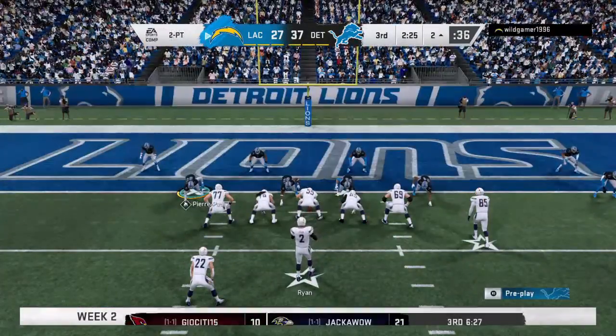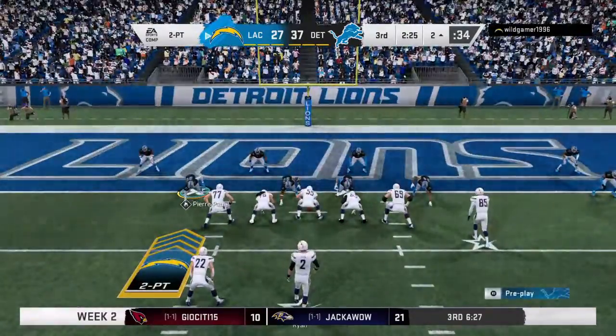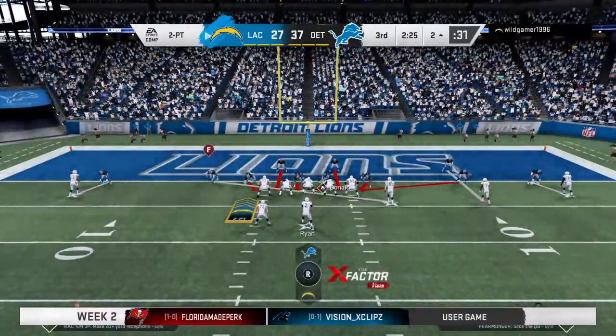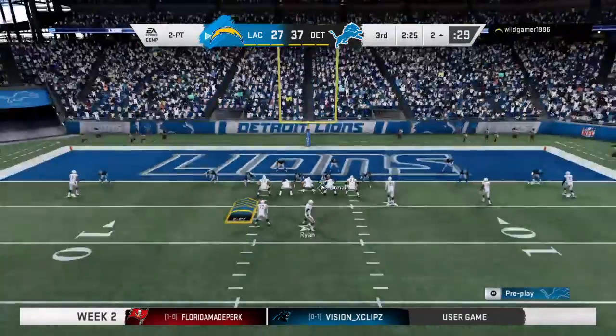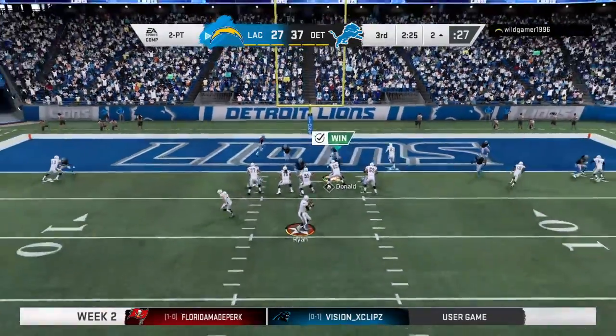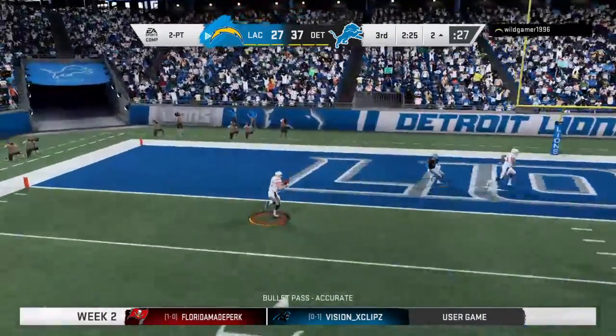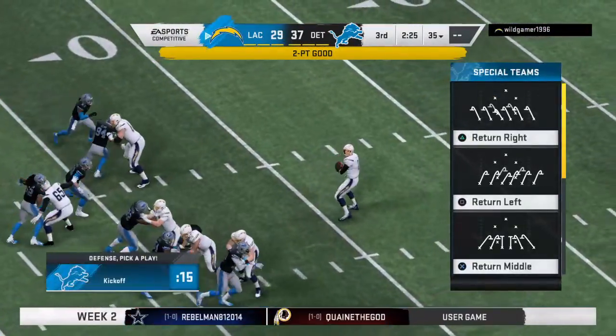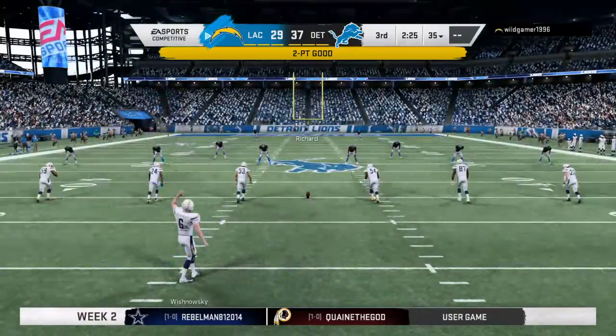No real hesitation from Anthony Lynn. They're going to go for 2. Out of the gun, it's Ryan, and he is in for the 2 points. And they're back within a score as the lead's cut to 8.